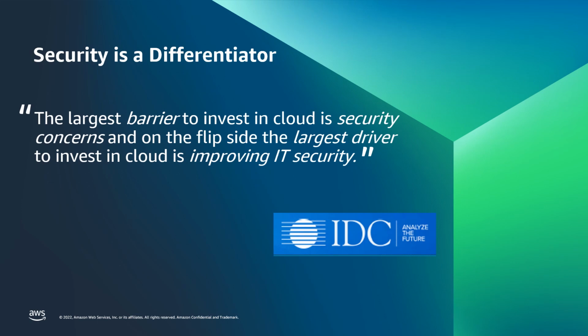For customers, security is a differentiator. We hear that directly in our customer conversations. And in a survey of over 700 leaders in the utility industry, security was cited as a top concern in adopting cloud technology. And at the same time, respondents cited expectations for cloud to improve their security.